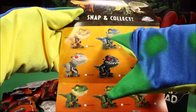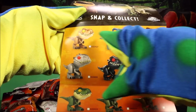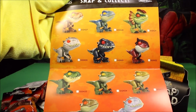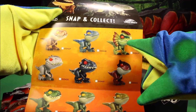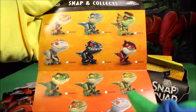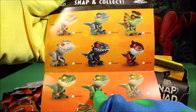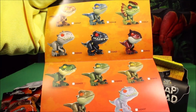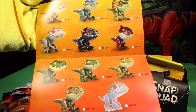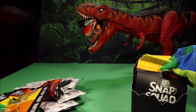And today we have Velociraptor Blue. We've got the Indominus Rex, the T-Rex, and Indoraptor. Cool. And then we have the Dilophosaurus, the Carnotaurus, Velociraptors. Another green T-Rex, brown Velociraptor, and another Indominus Rex. Cool! Let's see what was in here.